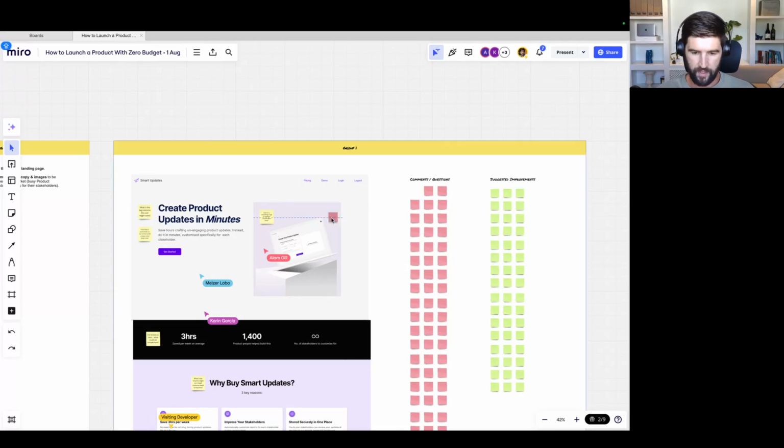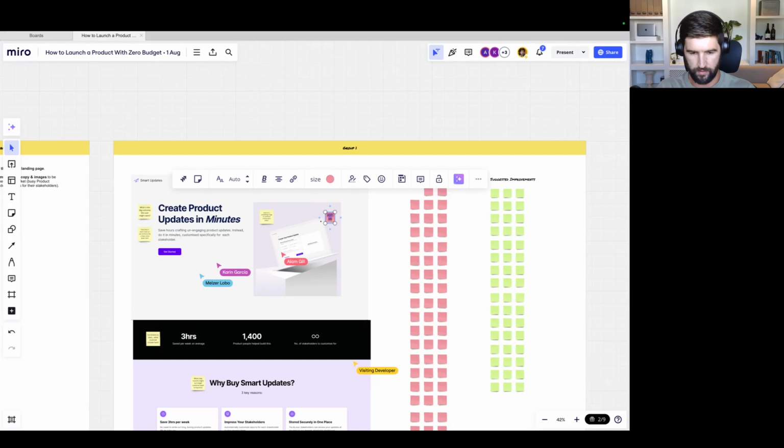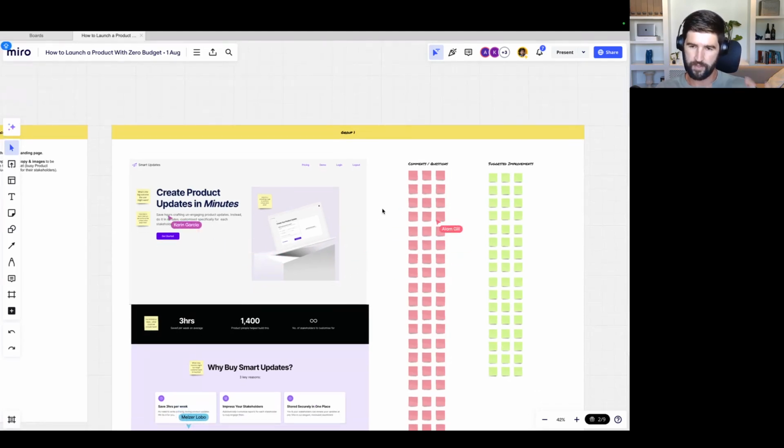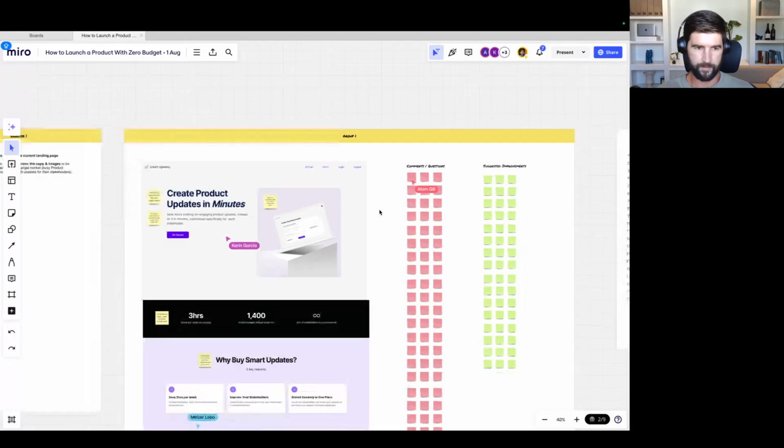Say the header image, you go, no idea what it is. Add a comment saying not sure what this is meant to communicate, for example. Okay, if there's a section you like, you can add a thumbs up or just leave it blank. Okay, so first exercise is not about giving solutions. I think you should write this instead. It's just about comments and questions. Right, we should see a heat map around certain elements.